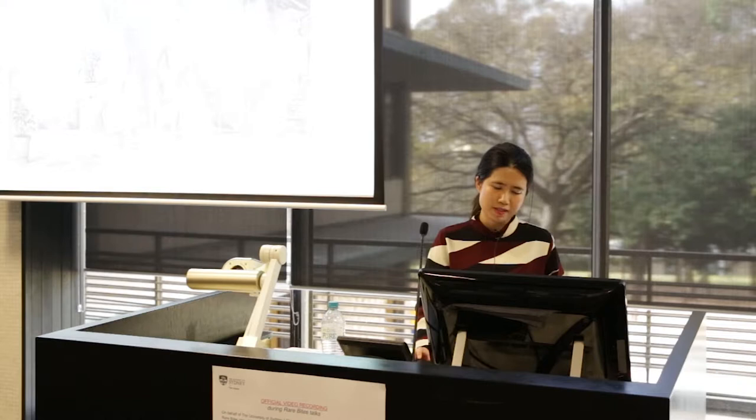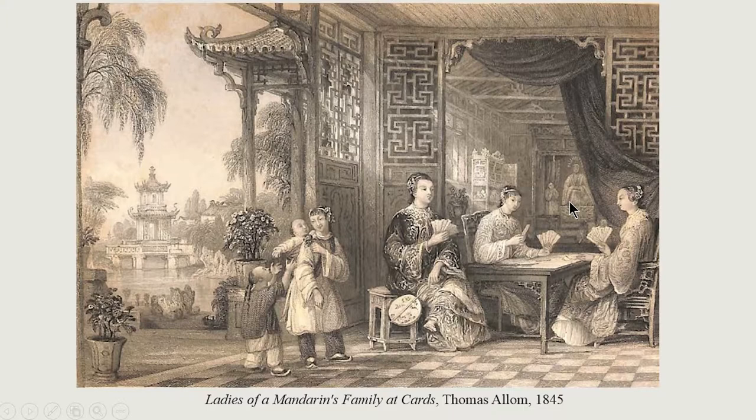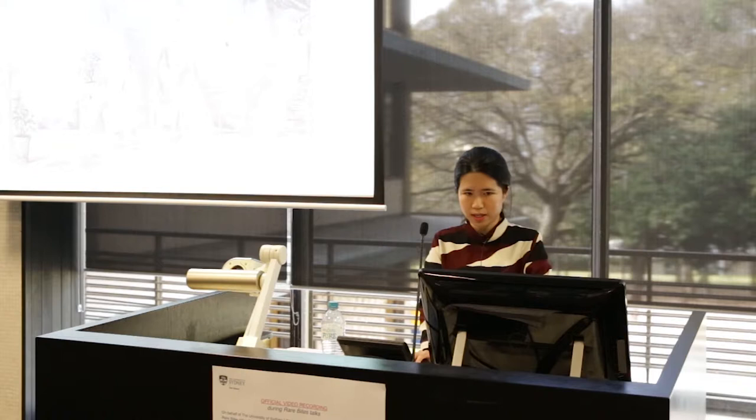And here is worship, ancestor worship or idol worship. And also the architecture is in great detail to give you a sense that it's like a documentary, it's real. But actually, Allom has never been to China before. So why he is doing that is the main concern behind.